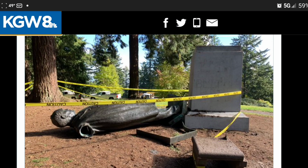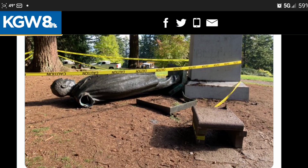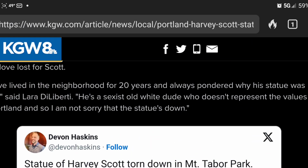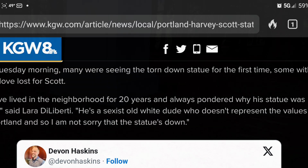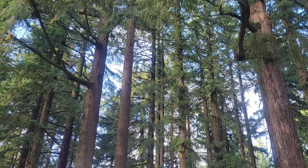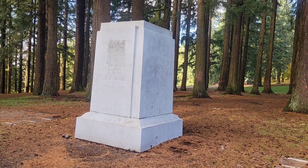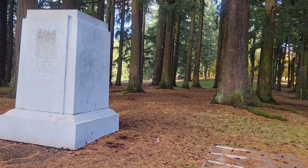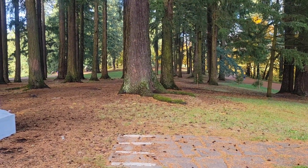So that big old statue used to sit right in front of me. I'll show you that in a second. So that was KGW News in Portland, Oregon. So let me go out, and here's the blank. No statue, where it used to sit. So this is located in Mount Tabor Park, which is where I'm at.